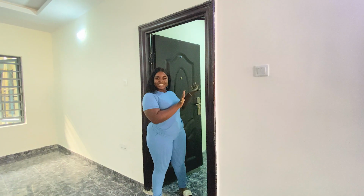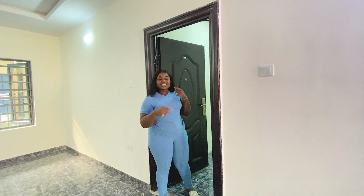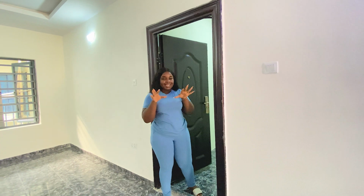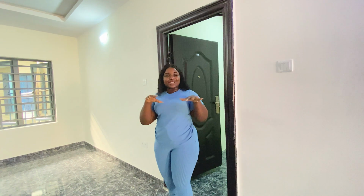So lovely, that's really it for this small space. I just really love the fact that I have a whole different storage. So don't forget to comment down below what you think I should use it for. I'm really still deciding on how the whole layout is going to be.